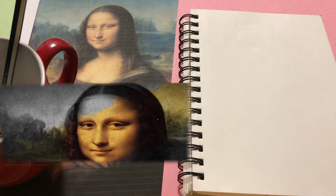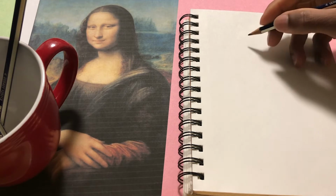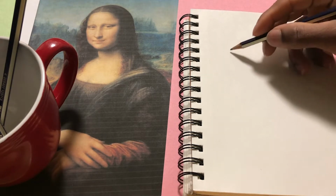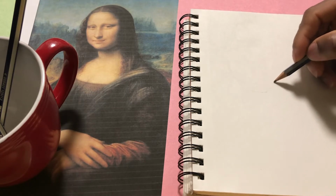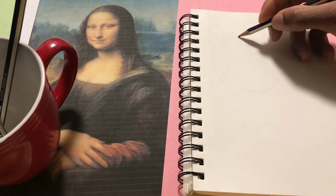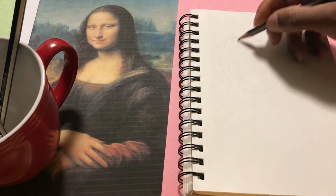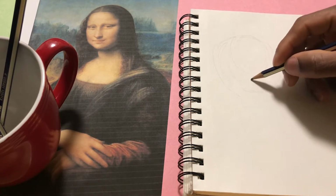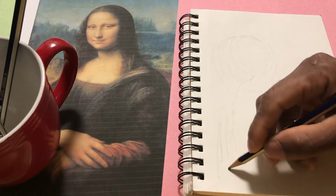Did you know that Mona Lisa is not her actual name? Her real name is Lisa Gherardini, who was the wife of Francesco del Giocondo, who commissioned the work in Florence, Italy around 1503. The name Mona Lisa is actually translated from Italian as My Lady Lisa.